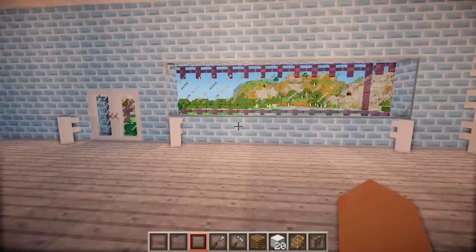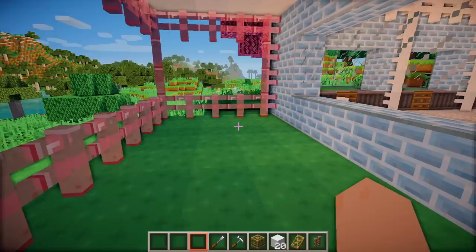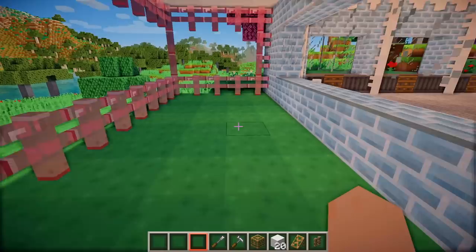And then I also have this little back kind of porch outside area right here, because you know when you go to a pet store and you can play with the dogs or the cats before you buy them? So this is kind of what that area is for, so the people can come outside and play with the animals before they decide if they wanna keep them or not.